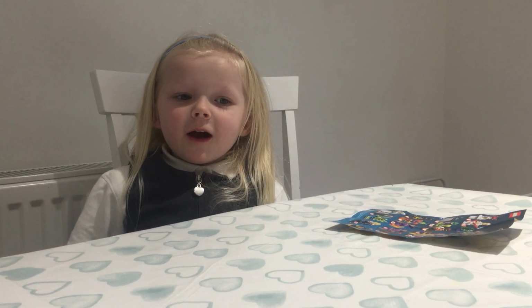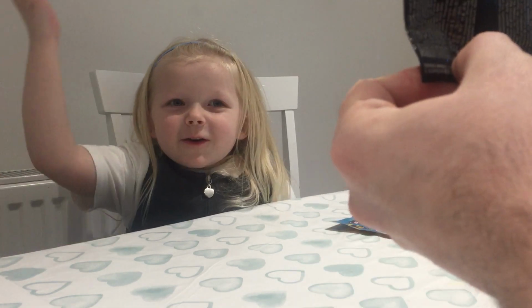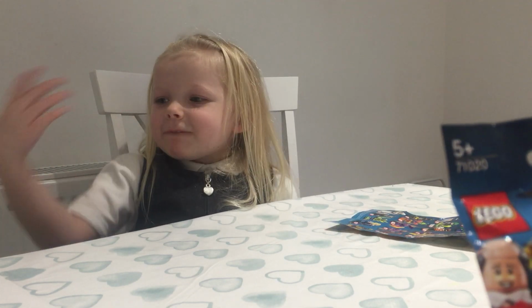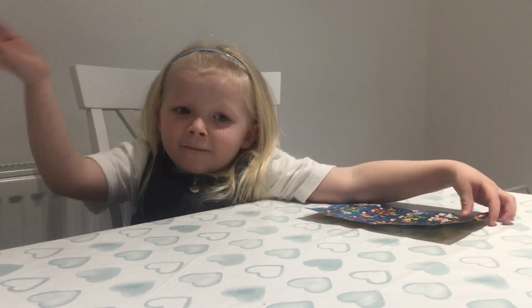Today we're going to do another series of Lego Batman. Series two. And this is part two, isn't it? Yep. So how many have we already got? Well, we've already got five over here. Here they are. So that's what we had from last time? Yep. And now we're going to do another five packs.